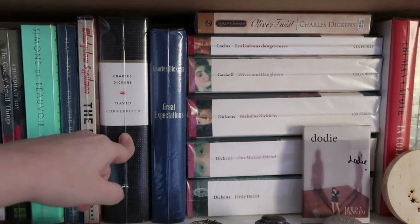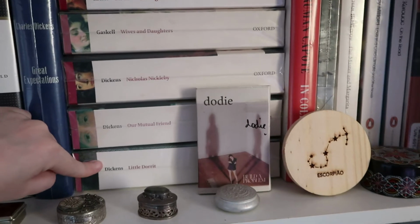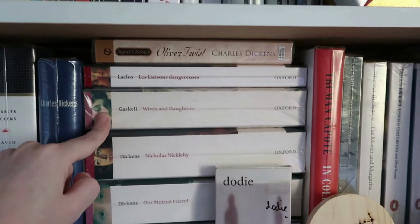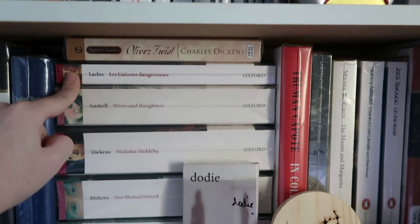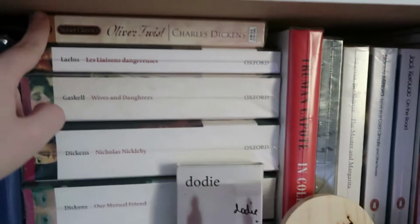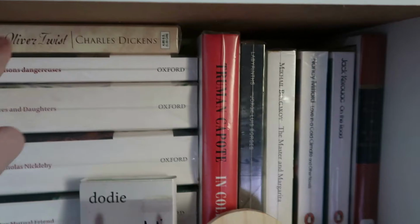Then we start our Dickens collection. So we got David Copperfield, Great Expectations, Little Dorrit, Our Mutual Friend, and Nicholas Nickleby. We also have Wives and Daughters by Elizabeth Gaskell, and I'm gonna just say Dangerous Liaisons because I can't pronounce this, by Laclos. Oh, and here we got Oliver Twist by Charles Dickens.